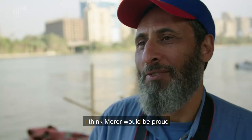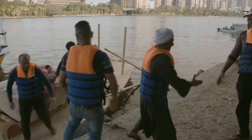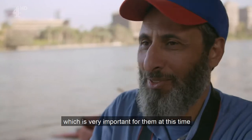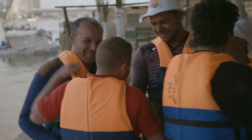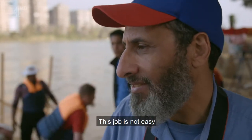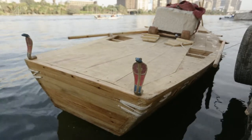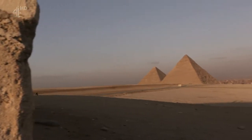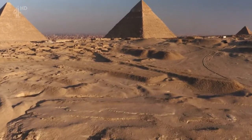I think Mera would be proud of the accomplishment of his work. He was doing something for the king, which is very important for them at this time. This job is not easy. We have to admit it now. Adal's team will take over from here. They'll investigate how workers hauled these stones from the water right up to the pyramid face using manpower alone.